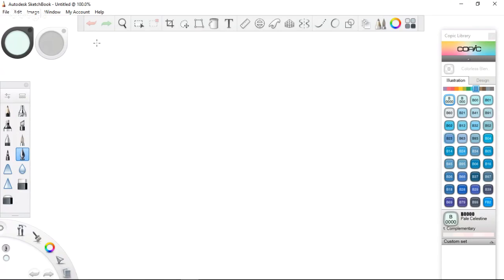Which shortcuts? More specifically, which shortcuts?